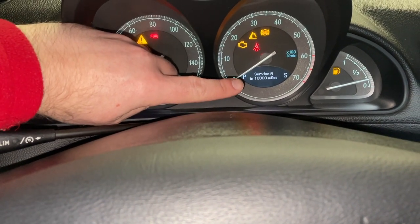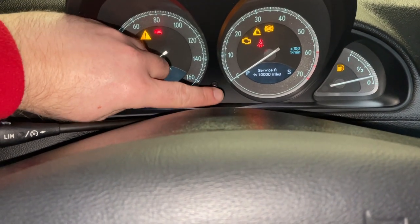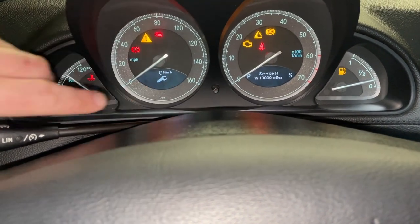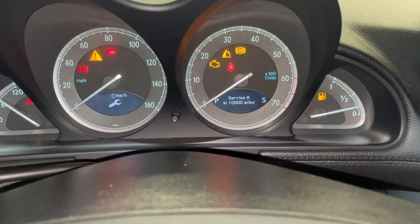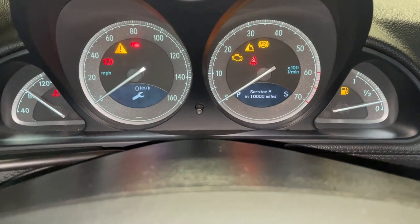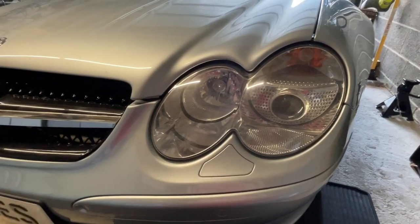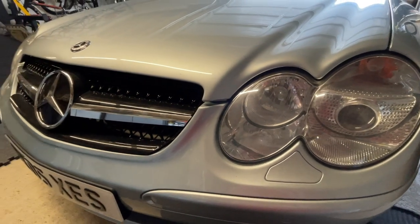That screen will then change and tell you, hold it down for 3 seconds to reset it. So you lift it off, hold it down for a further 3 seconds, and it'll bong and it'll go back to telling you when your next service is due. Mine's now service A, 10,000 miles. Excellent. So there we have it, servicing the Mercedes SL350.